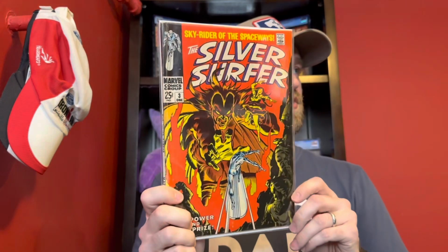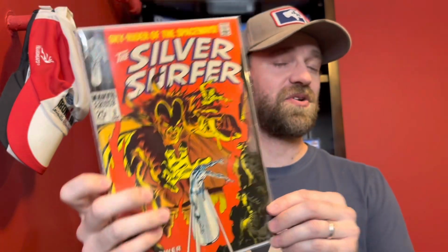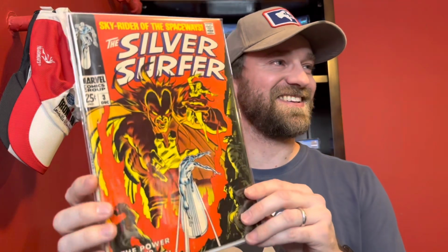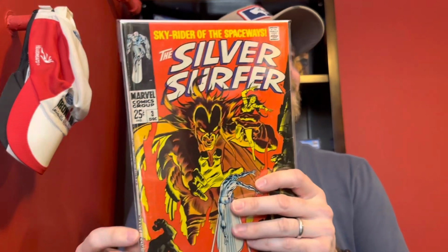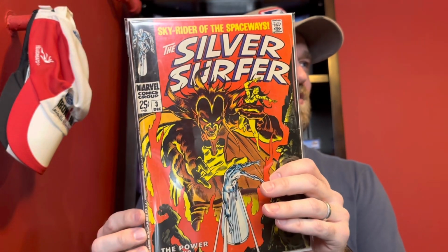This one is Silver Surfer #3, the first appearance of Mephisto. Awesome Silver Surfer cover, a book that was super cheap for a long time until everybody started speculating that Mephisto was going to show up in the WandaVision show. Everybody was speculating that he was the bad guy behind the scenes, and he wasn't. Or if he was, he never made an appearance in the show. And so this book has been trending down for the last 2 years since that show came out, I think in early 2021.